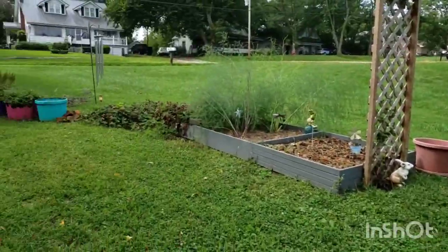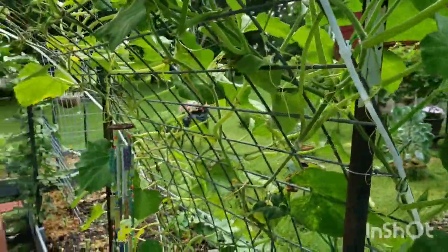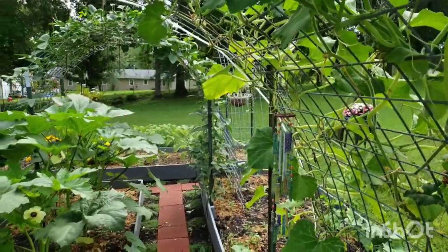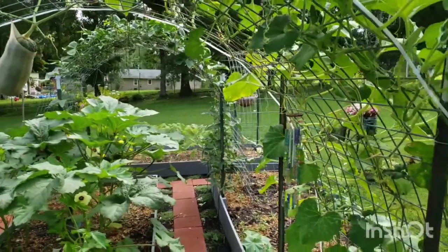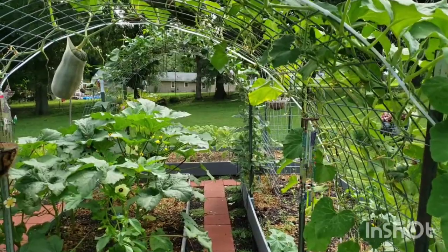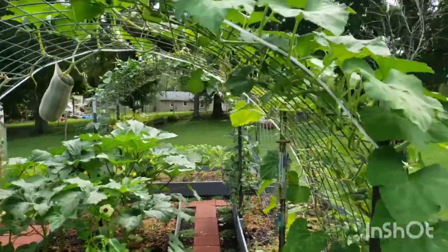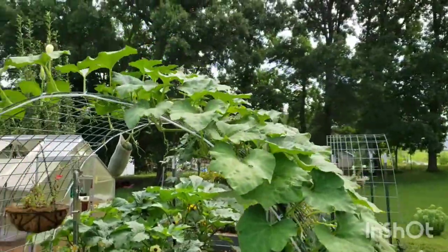If you notice right here, you see the white, these are solar lights. My husband bought these for me a couple years ago or a year ago. I put them up and they are so pretty. At night they light up, and in the morning when I leave for work, I look down here and I see just a light little glow, and with the squash plant over it, it is so pretty.